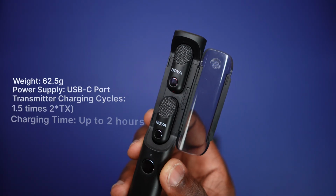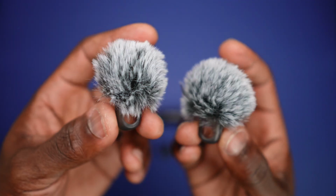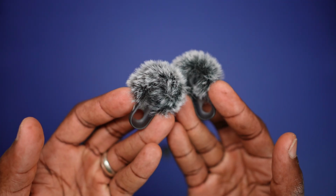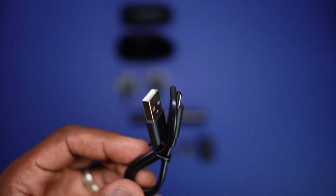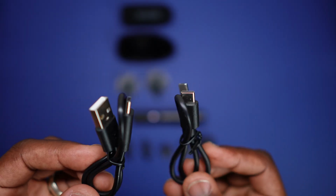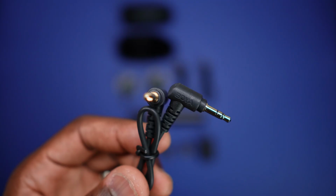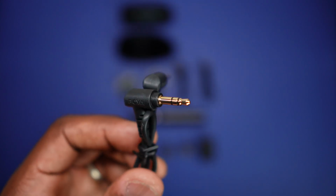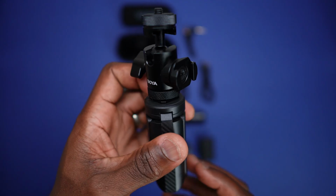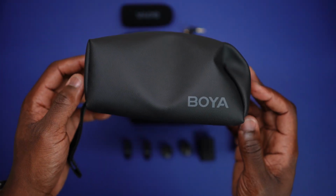The charging case for the transmitters, which also doubles up as another form for this microphone. 2 fur windshields for the transmitters. Fur windshield and a foam windshield for the charging case. A USB-C to USB-A and a USB-C to USB-C cables for charging and data transfer. 3.5mm TRS to TRS audio cable for connecting to cameras and other audio devices. A mini tripod for desktop or tabletop use. And a storage bag to keep everything together.